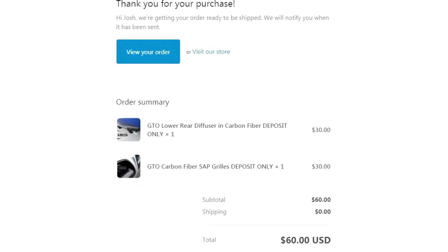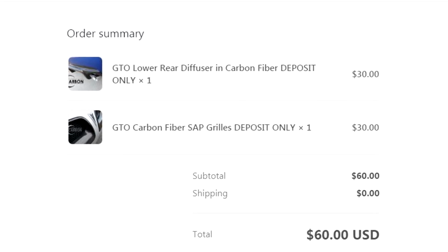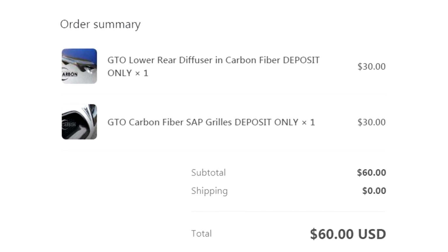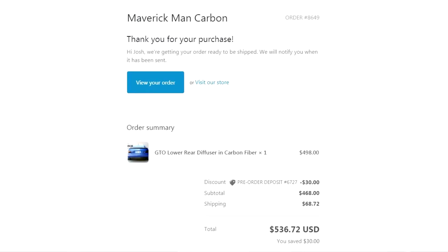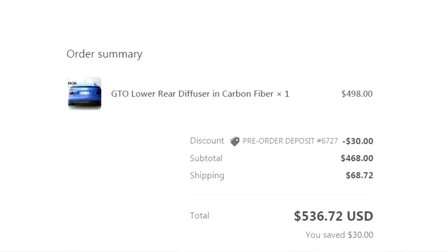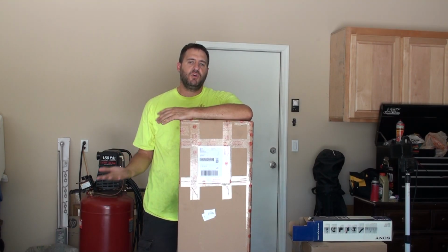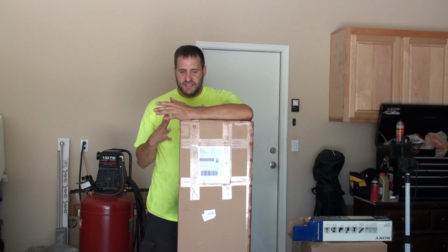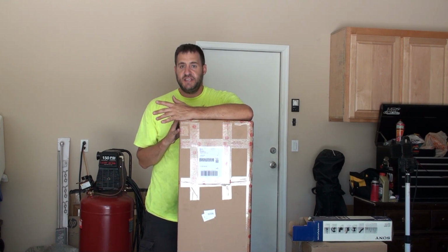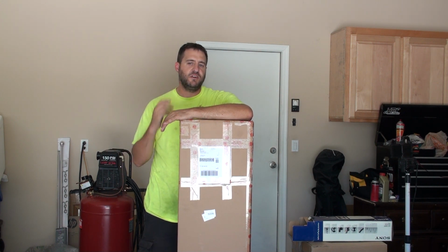So you pay $30 to get on the wait list, and then once your part is complete you have 48 hours to pay the additional remaining charge to get the part sent to you. So once it was done, I had to pay an extra $530 for the part plus shipping. And I did get the part within a week. Based on where you live, the shipping will cost a different amount, but all in, this diffuser can end up costing you up to $600. And I'm just under the line for $600 on this.